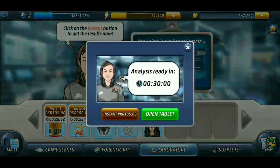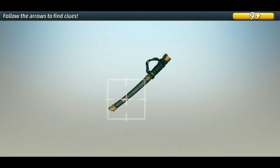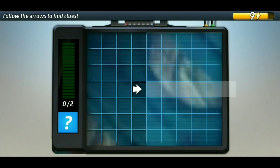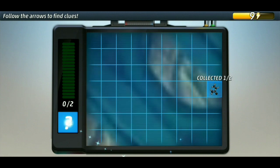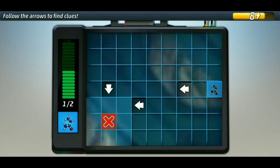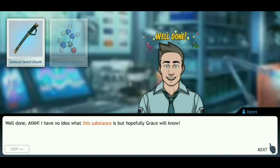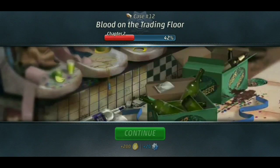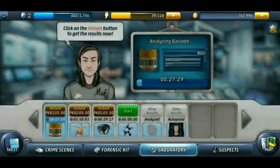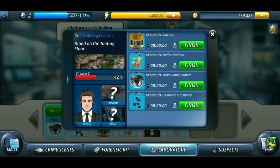Let's start the analysis for the camera and let's go have a look at our clue. Okay, I've got this unknown substance from that piece of glue. Now it is time to send it to the lab for analysis. Well, all these analyses are gonna take some time. Let's skip it and get the results.